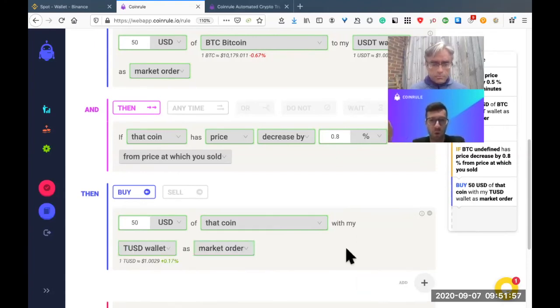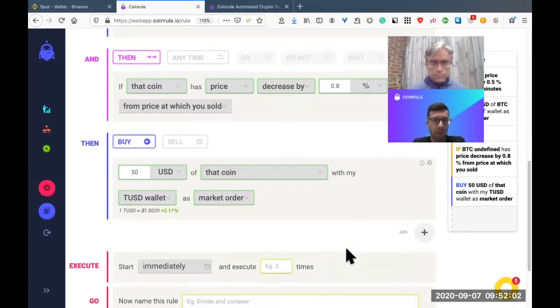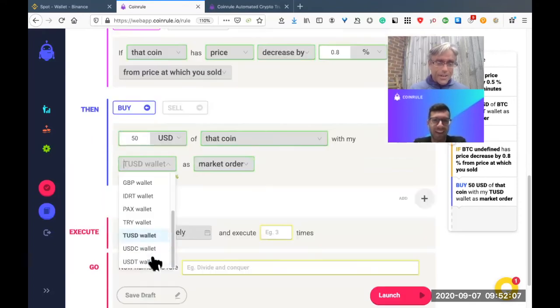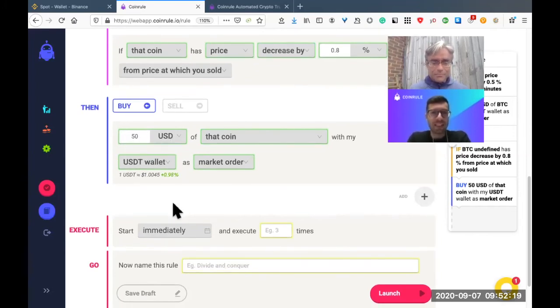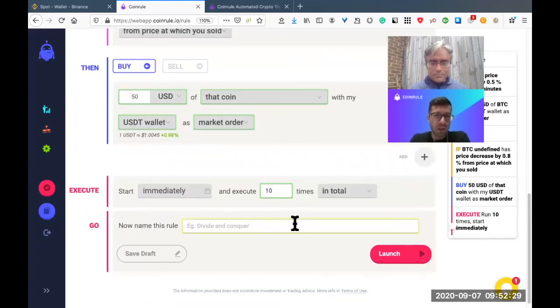The USDT wallet, TUSD. You selected. Yes, you select USDT. That's a different one. There are so many stable coins, and these days can sometimes be confusing. This is Tether. Yeah, exactly. USDT. Let's execute this rule for 10 times for now. In case we see that it's performing well, we can always launch it. And this we can call it sell Bitcoin and buy back.